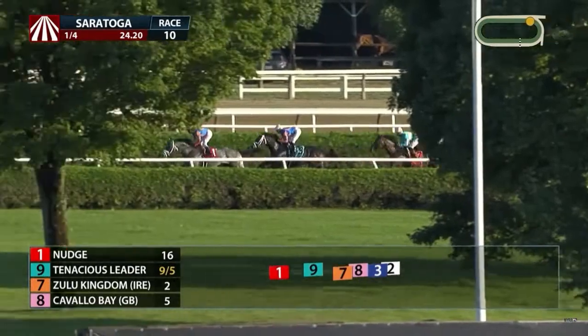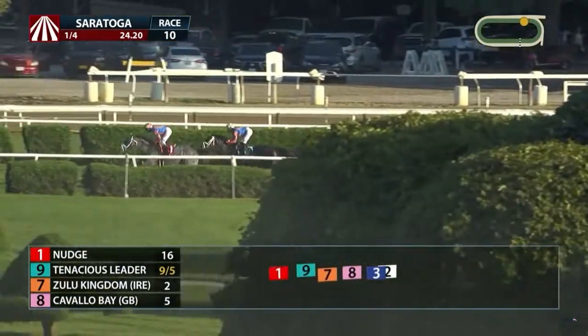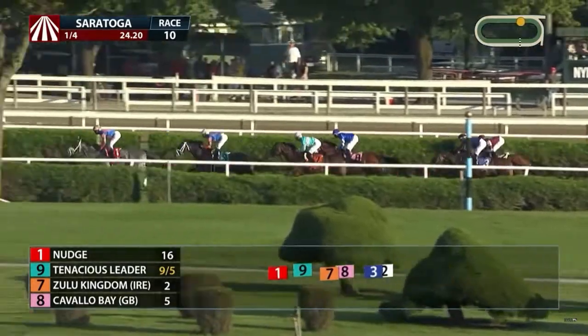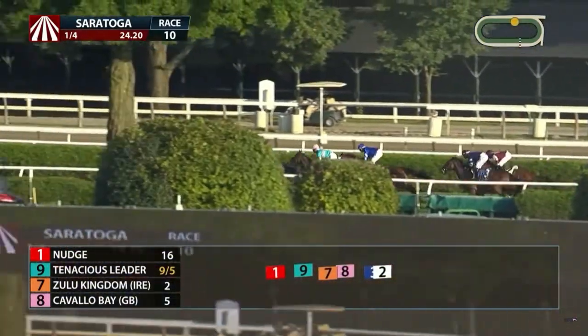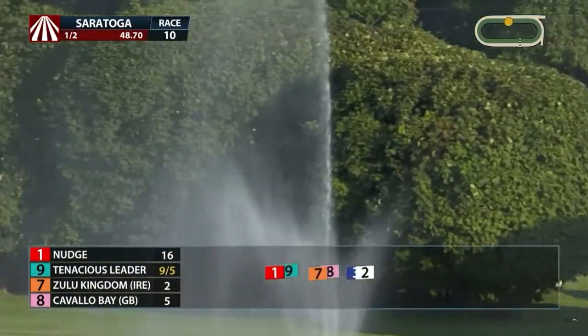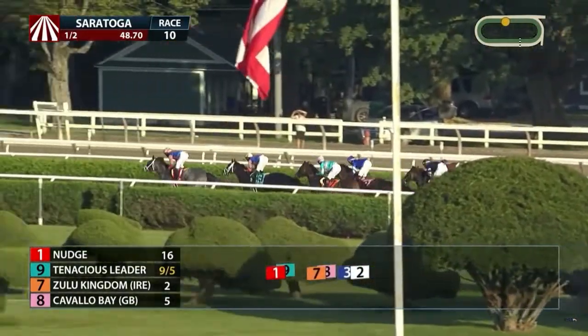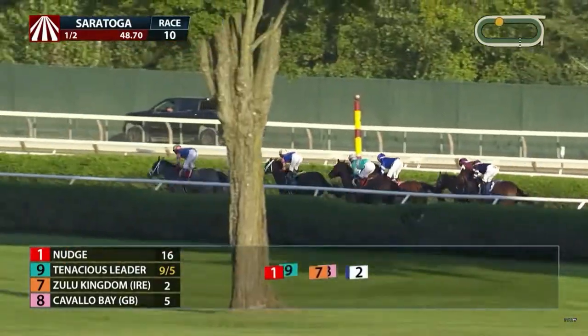Test Score and Without Caution are side by side at the back of the field. It's Nudge leading by just over a length to Tenacious Leader in second. Nudge lets it out once again, leads by 2. Zulu Kingdom inching up closer, also snugly in hand in third. Cavallo Bay is fourth on the outside, then comes Without Caution and Test Score.